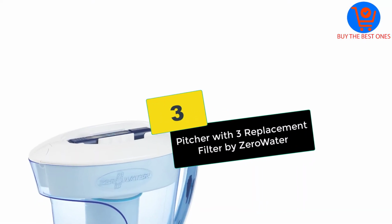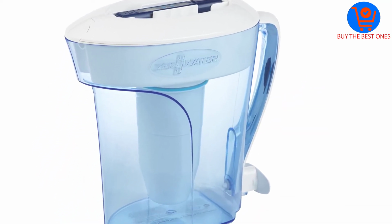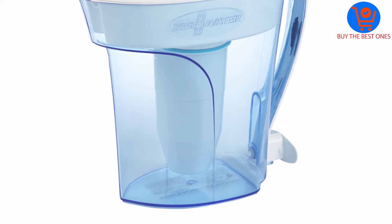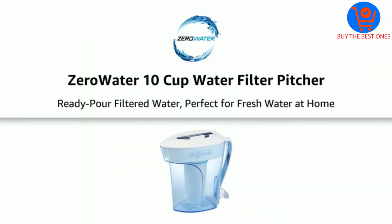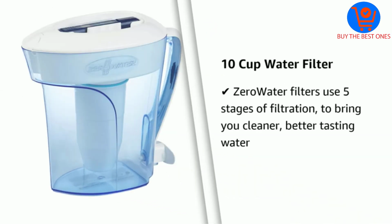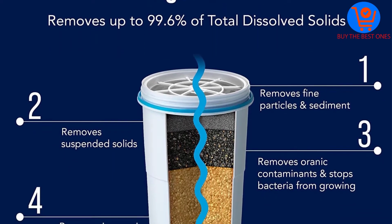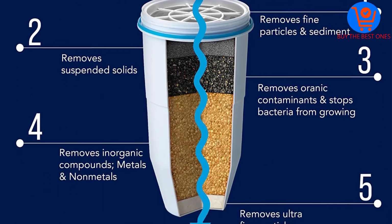At number 3, we have the pitcher with 3 replacement filters by ZeroWater. Are you looking for water filter dispensers that come in a functional design? It comes in an attractive design, and you can easily use it for your entire family. The product is made of BPA-free plastic, and it comes in a compact design. Additionally, it includes a quality meter, which lets you test the water.